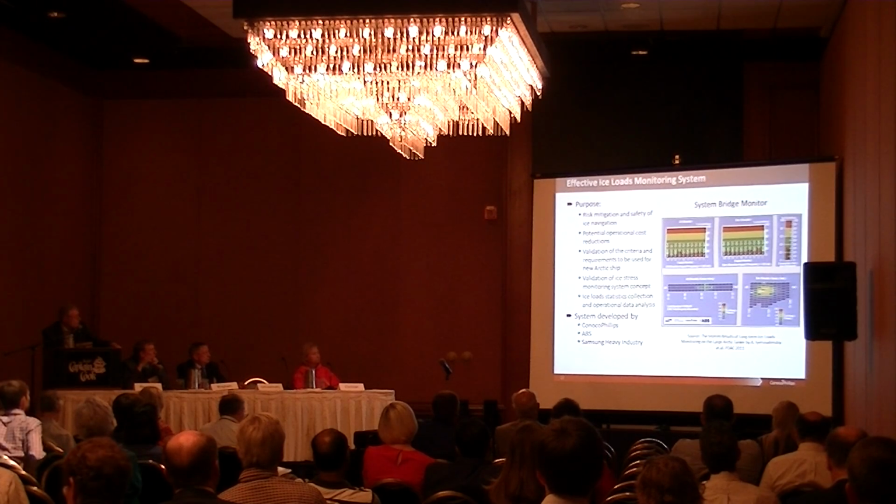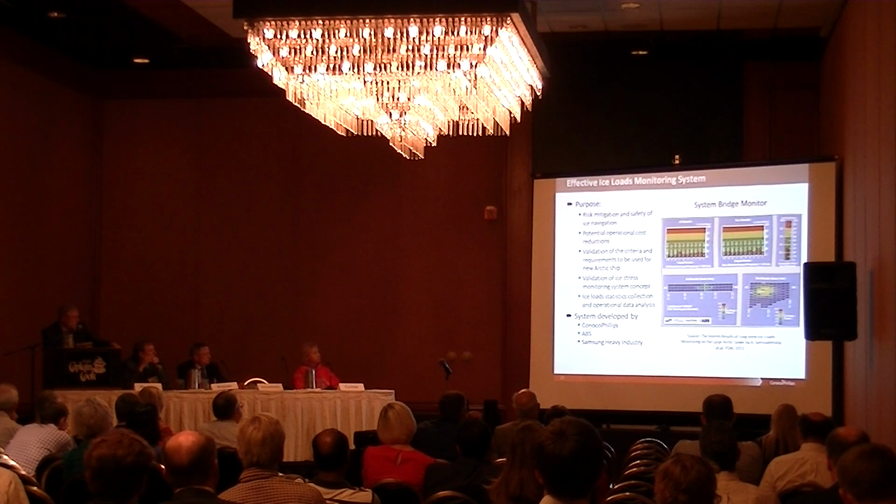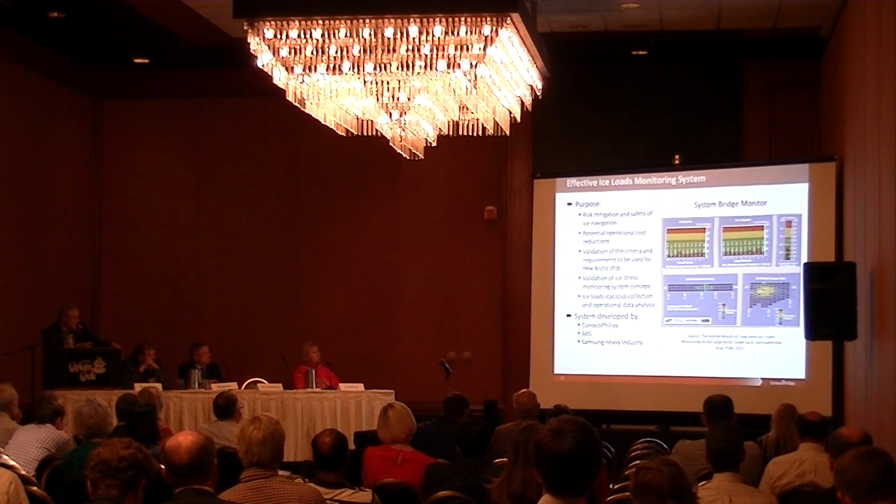The ship is equipped with a new technology which is called the ice load monitoring system. Of course, we aimed at mitigation of the risk, increasing safety of navigation, having potential cost reduction because of less repair. Ice damage happened, and significant ice damage is a common thing in the Arctic, normally fixed in the regular dry docking. But so far, we didn't have anything like that on these ships. It also allows us to validate the hull design for the vessel and propulsion design, and collect some statistics for future projects.